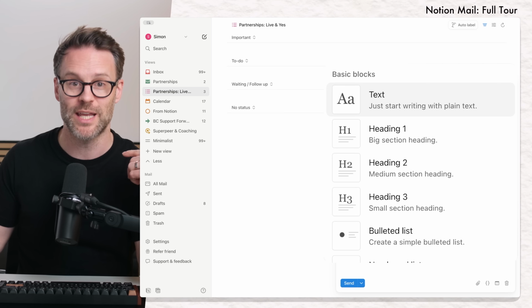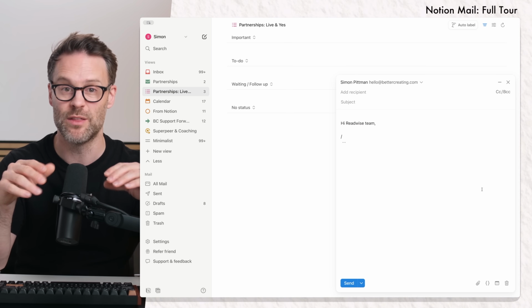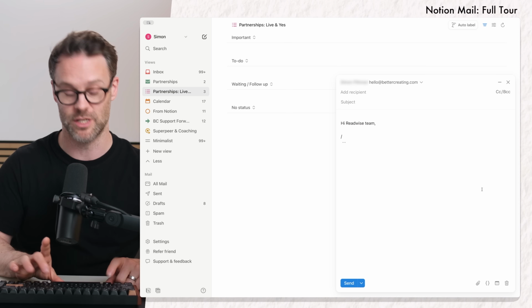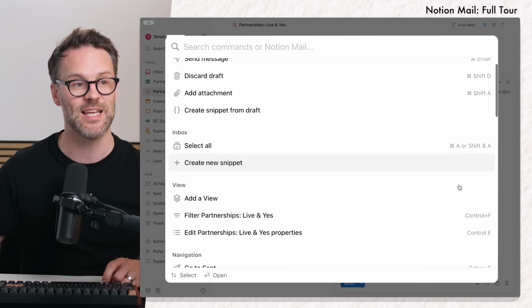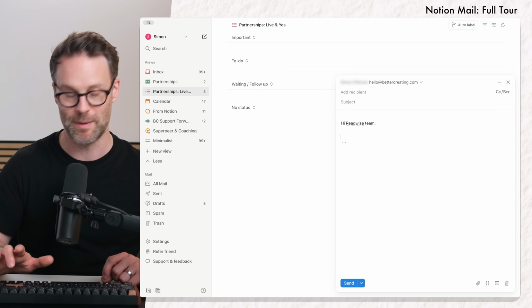Plus, you can use your keyboard shortcuts to navigate your inbox quickly. And if you're familiar with shortcuts on Gmail, many of them are the same in this, but I would suggest you do Command K to see some of the options here. I want to also talk about the editor.